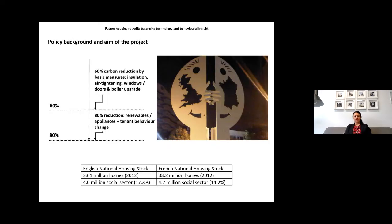This is some background of the project that started shortly after the Climate Change Act became law in 2008. It was a cross-border collaboration between England and France, and in line with the Act, its aim was to reduce by 80% the carbon emissions of 200 houses. A 60% reduction was to be achieved using traditional measures, such as insulation, air tightening, windows, doors, and boiler upgrade. The further 20% was to be achieved with the use of renewable systems and a change in the occupants' behavior.